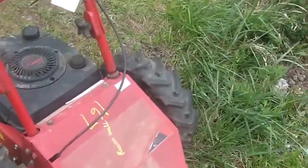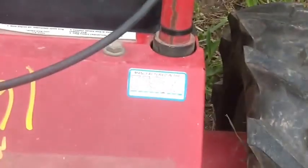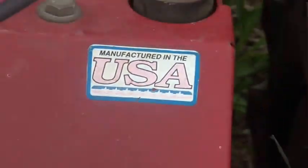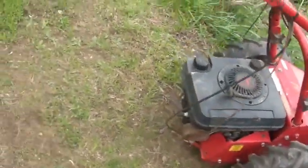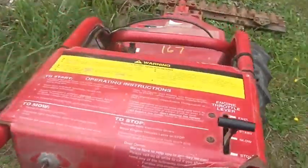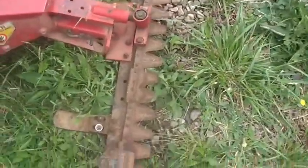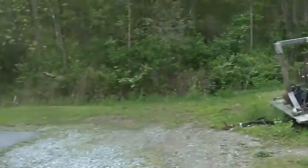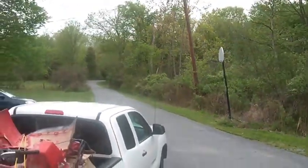Anyway, this is a Troy built, right? Got the old made in USA here. I think you guys can see that. There you go. Now you can see it. It should say Troy built there, but the sticker's missing. I don't know if it shows it anywhere else. It doesn't appear to. And what I bought it for was to clean up this mess along here, particularly further down there. So I'm hoping it really helps me do that.